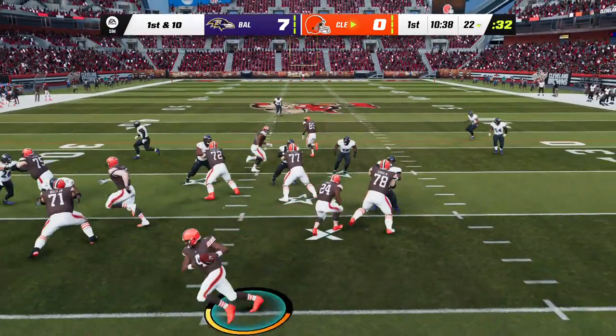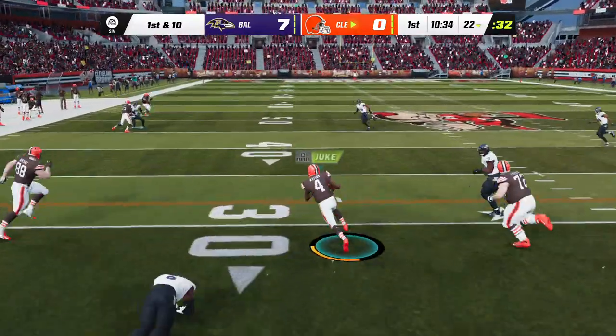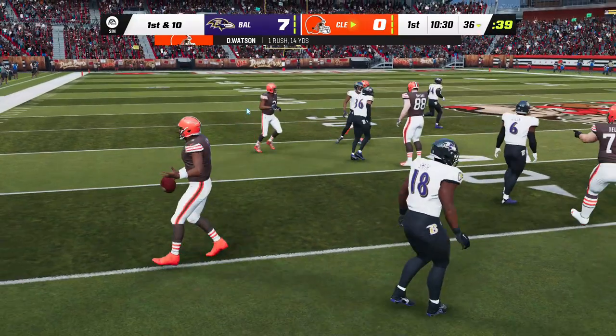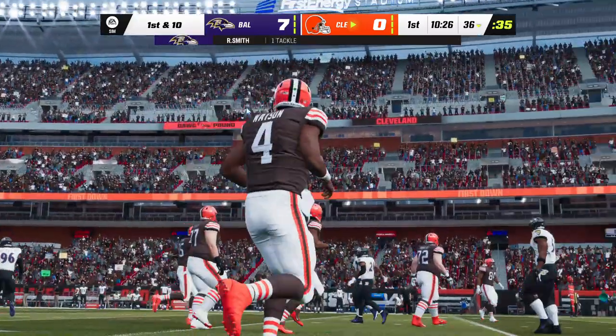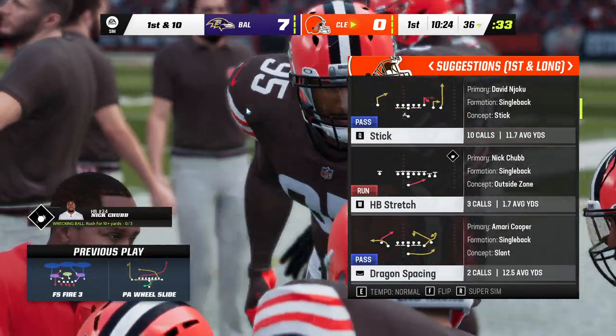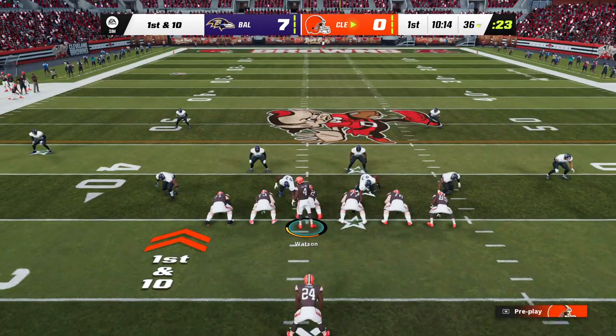Now it's Watson, a bootleg, on the move to his left. And they're able to get this one across the 35. To run for it. The decision a good one, picking up the first, getting 14 yards on the scramble. So in this case, you'd think the defense would be collapsing to the left side of the field, and they forced him to his left, so he just tucked it away and picked up some yardage.